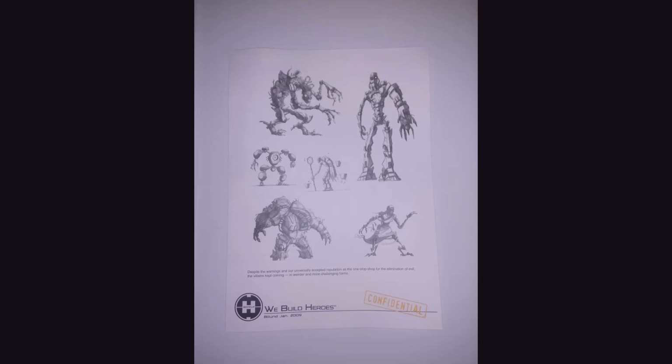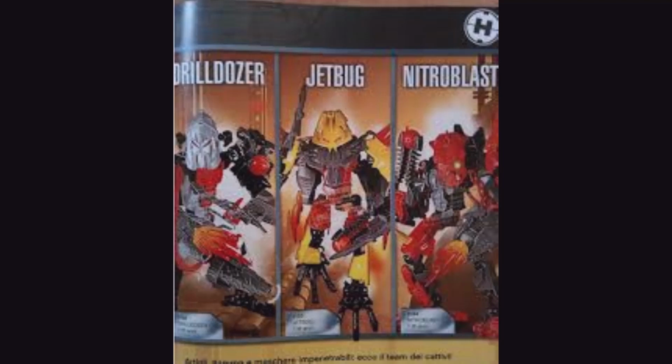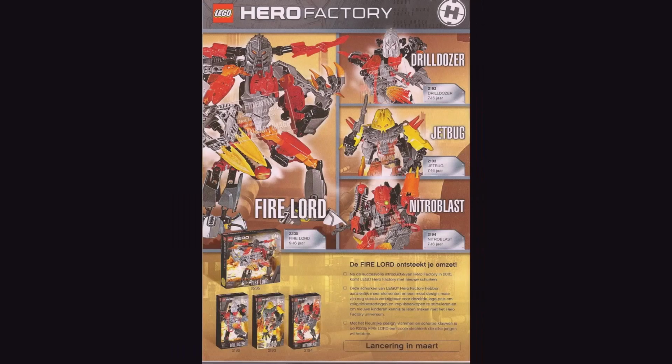I already talked about this picture. Evo's the only one that looks any different. Drilldozer, Nitro Blast, and Jetbug look pretty much the same, with the only real difference being that their printed armor is replaced with a trans red piece of armor. Also, you can see that Jetbug is using those 2008 joints, and Nitro Blast is using a 2009 hand. Firelord, on the other hand, looks way different, and in my opinion, way better. It looks like he wouldn't have relied as heavily on a Technic build, and I like this claw hand design. I think that looks really cool.